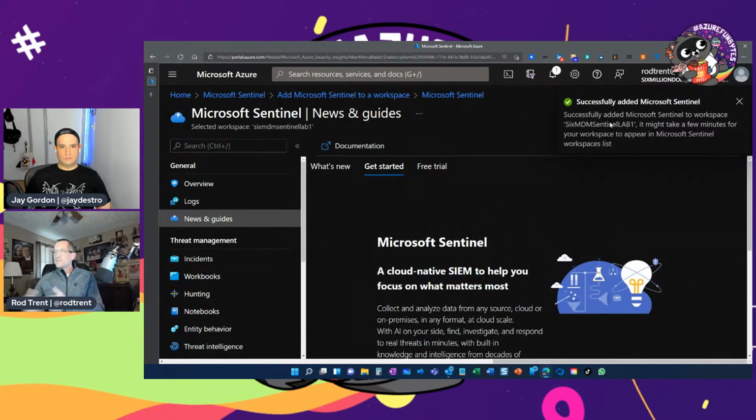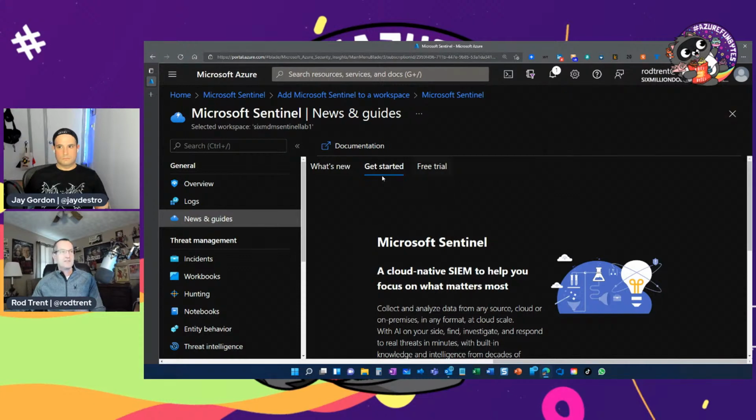There we go. Whereas with the other tools, you have to stand up a server. Even some of those tools have their own cloud resources, but you have to call the vendor and say, here's my data requirements, I need this, I need this. Oh, I forgot, we need more data storage. It takes a long and drawn-out effort just to get it stood up. Microsoft Sentinel in this environment is stood up that quickly.